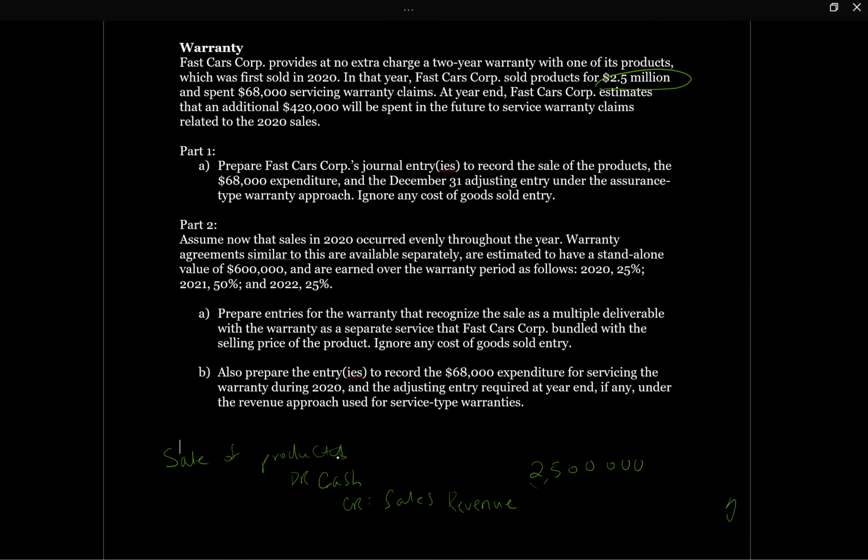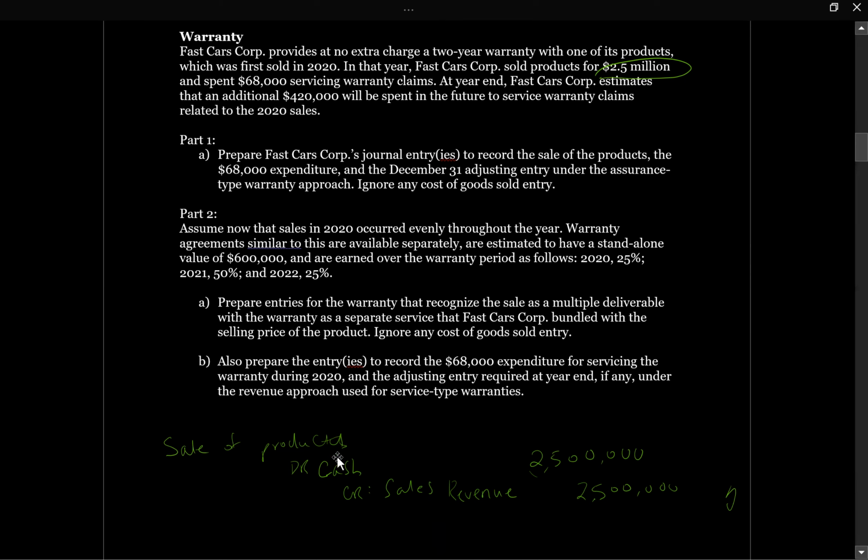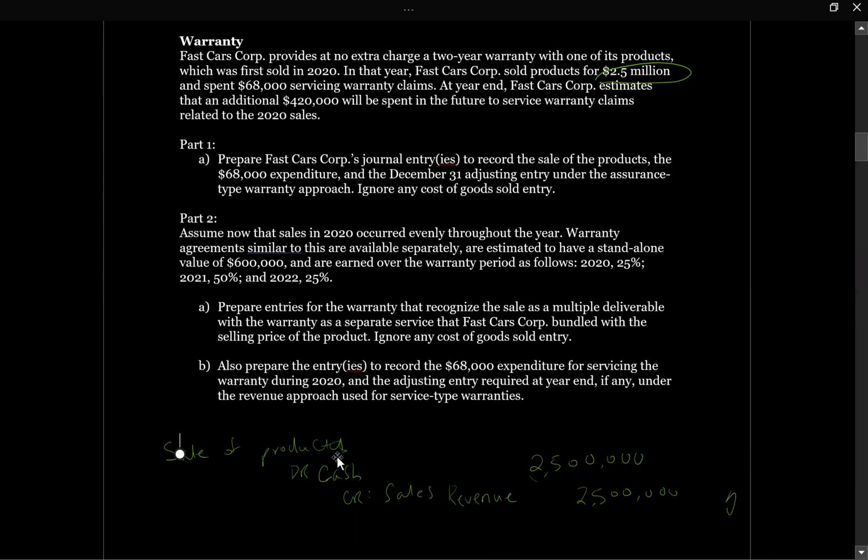What's important here to remember is the fact that we still record the revenue from the goods sold under the assurance type warranty approach. We're just also going to think about the warranty in addition to that. So it's a gross approach. We're not netting the sales revenue against the cost of the warranty. They're two separate entries.